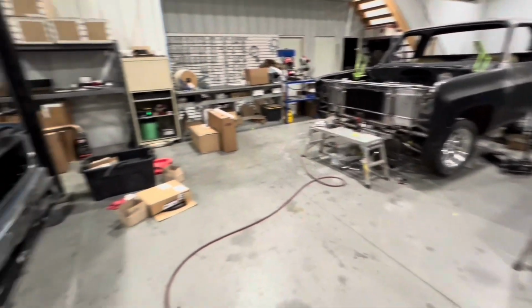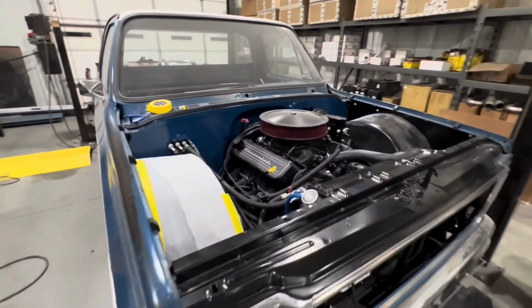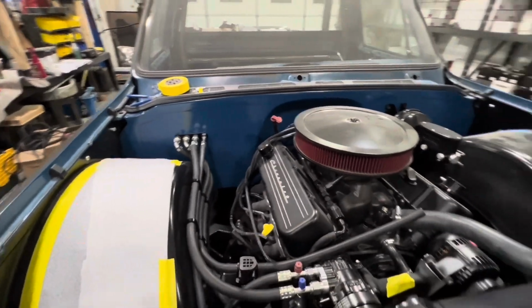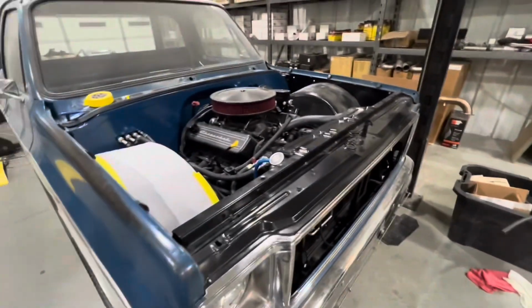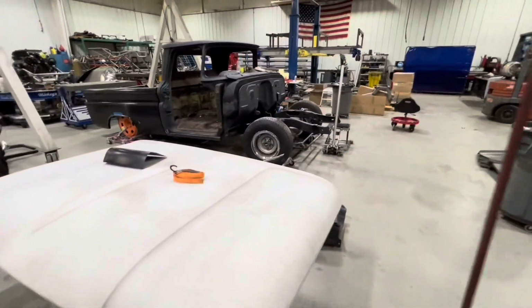Now, they're pretty similar trucks though, right? I shaved the firewall on this one a little while back. See what we did there? I got a pretty good idea how long it took us to do that. We logged the time. We know what it took. Bam, completely different truck.